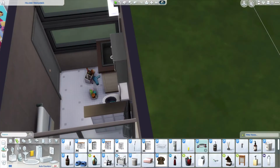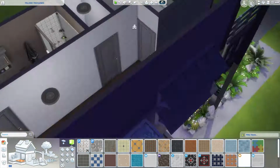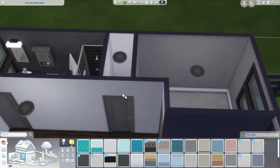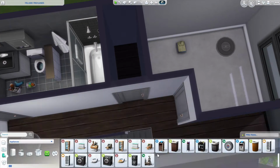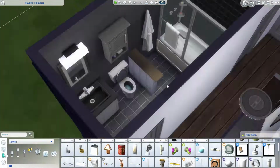I didn't want to make it this brown color because I'm like, this looks like caca. I thought it looked really gross, like literal shit. So I made it gray. Look how much better just changing it to gray looks. That looks way better. Okay, there we go. The claustrophobic laundry room.